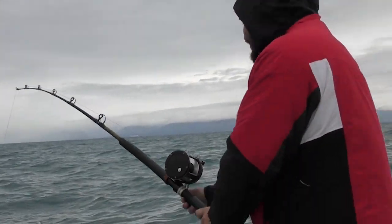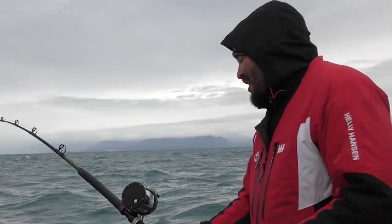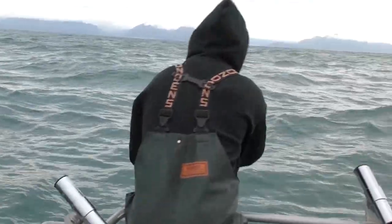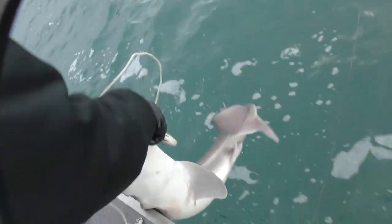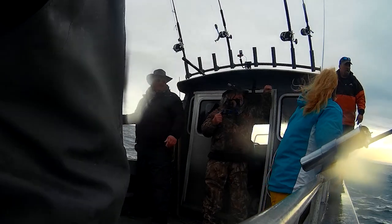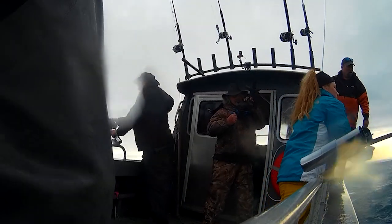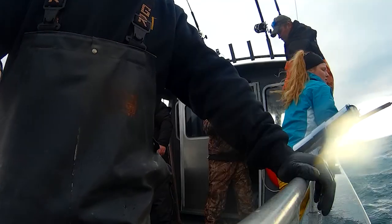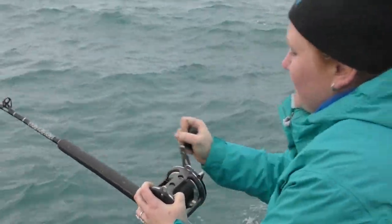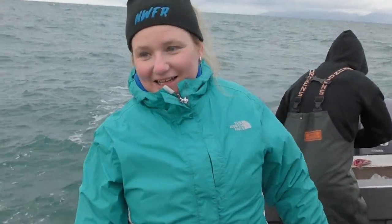Another shark. My second shark of the day. Reeling up 240 feet with 4 pounds of lead on. It's a shark. Sad. You do all that work and bring it up to the surface and it's a shark. It's exciting though. It is exciting.